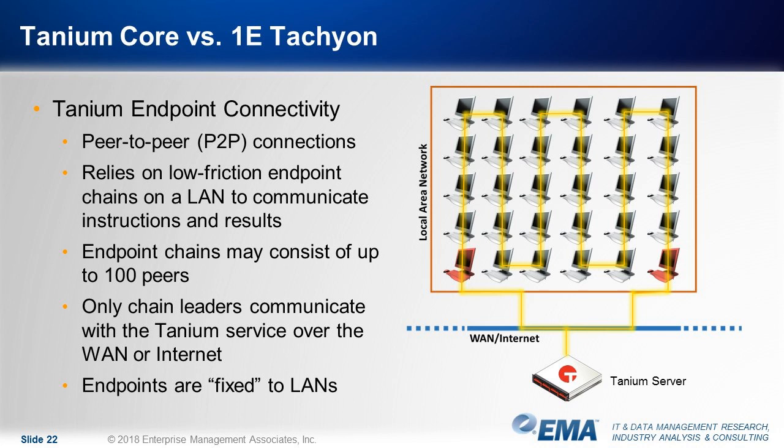Even devices utilizing VPN connections cannot be effectively supported by P2P platforms because while VPN appears to operate on a local business network, they are still actually tunneling over complex and high-friction WAN networks. So you can think of the concept of Tanium chain not just as referring to devices linked together, but as devices permanently chained to a specific local network.